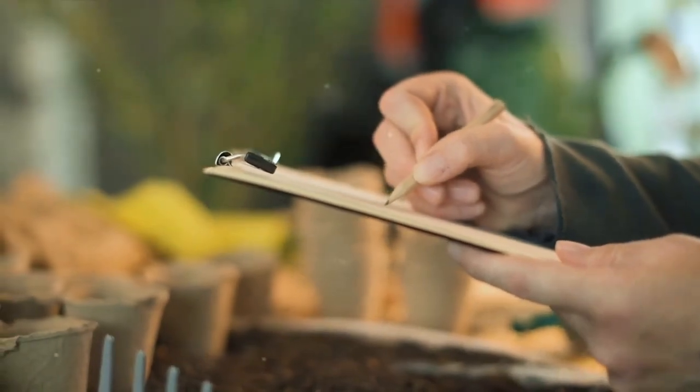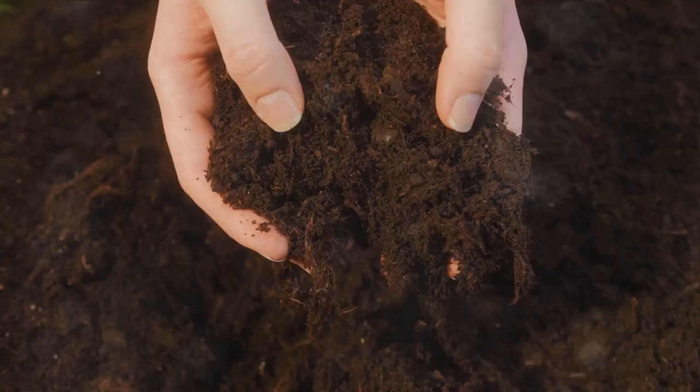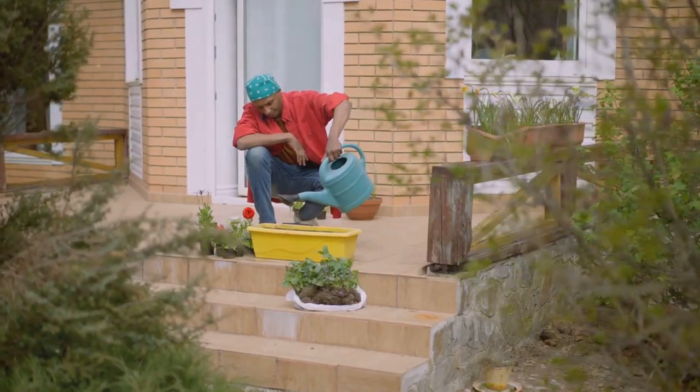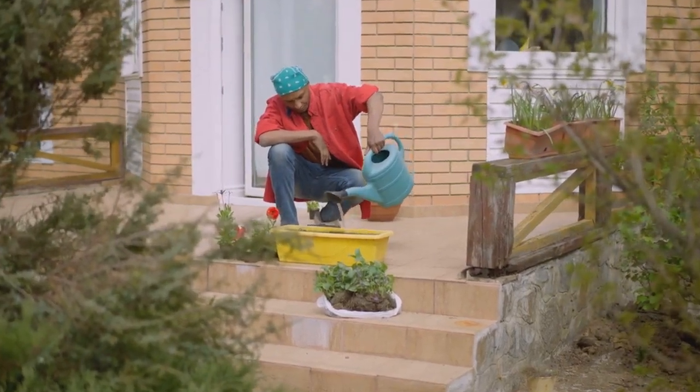You don't need to spend a fortune on expensive plants and decorations. When starting your garden, consider your local climate and soil type. Choose plants that thrive in these conditions. Remember, a well-planned garden not only looks beautiful but also saves you a lot of time, effort, and money.